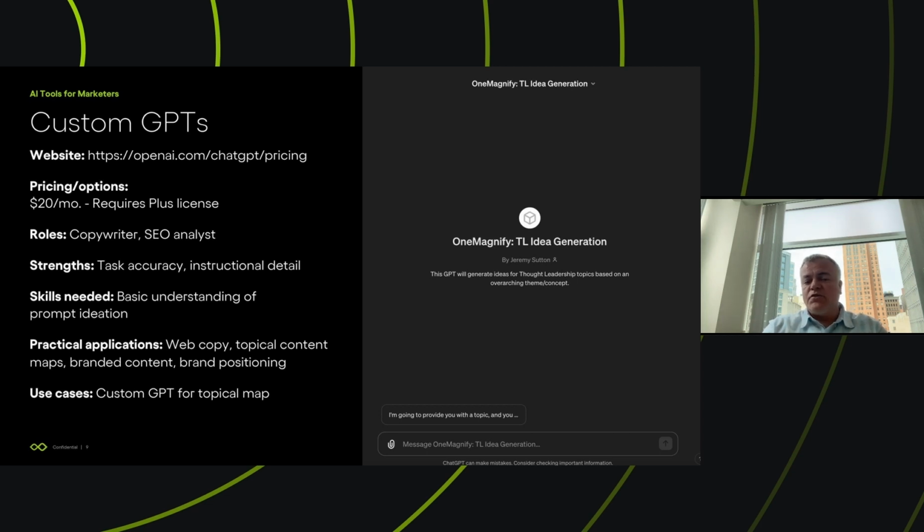So who would use custom GPTs? Commonly that would be copywriters, SEO analysts, even developers, as we talked about with using the basic ChatGPT OpenAI API licensing.